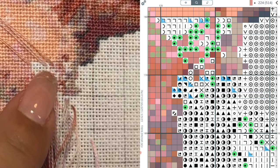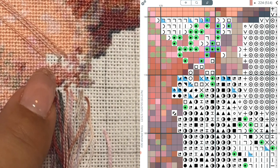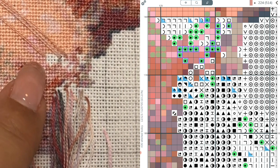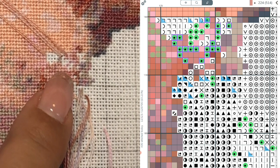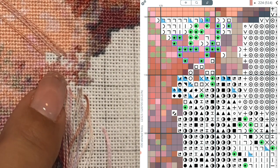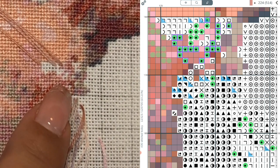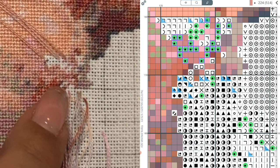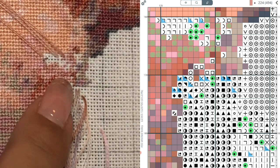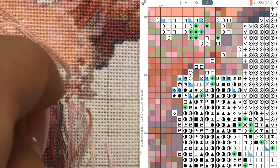Okay, need to concentrate. Where am I? I stitched this too. Let me mark it because I'm lost. Here I stitched this side. We did this. And now we did this. Yes. 1, 2, 3, 4, 5. 1, 2, 3, 4, 5. Okay. We stitch this one too. Let's clear them and okay. Okay, I'm good.